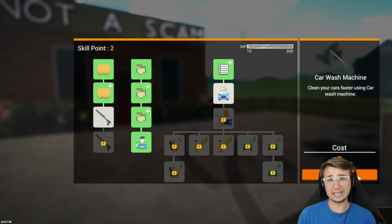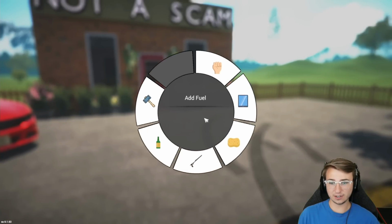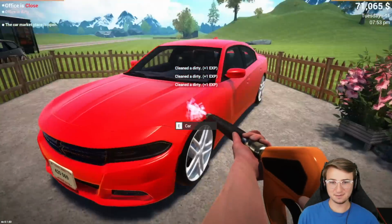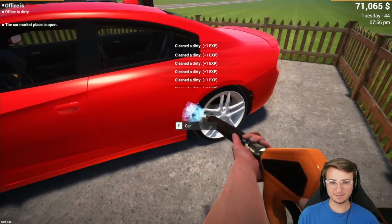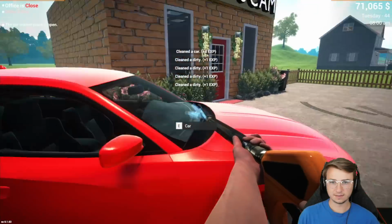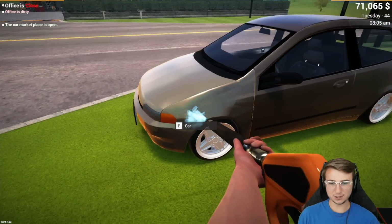I'm thinking car wash machine. It might be considerably faster than using our sponge. Yeah, look at that. Now we have a car wash gun. No sound effect to this. Kind of surprising. But we are definitely able to clean a dirty car much, much faster with this thing.